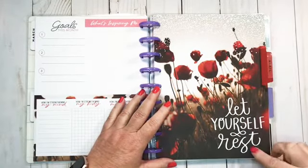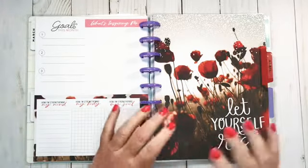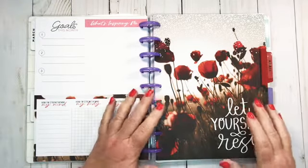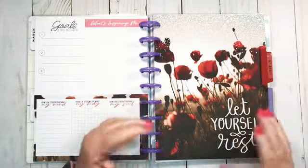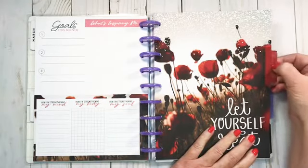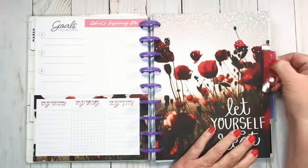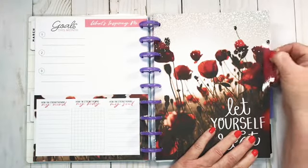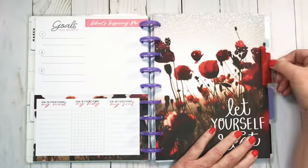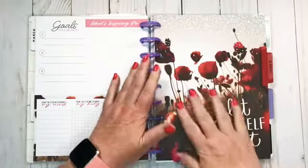Let yourself rest. This April at work is going to be an extremely stressful month for me. It's report month. I have a trip to San Diego at the end of the month for the Ending Violence Against Women International Conference. I'm really excited about that. That is a work bucket lister for me. I've wanted to attend that conference since I began this work 5 years ago, so I'm super excited about that.